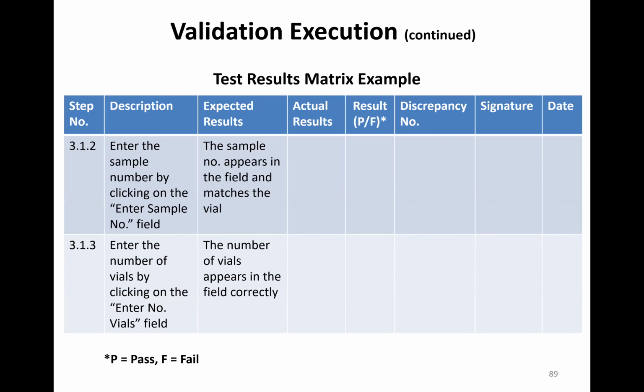Your test results matrix might look like this, where you have the step number, the description, the expected results. You might add actual results. You might just have a pass-fail, a discrepancy number if there is one, and signature and date. This goes back to the old days, and it's not necessarily something you need to have.